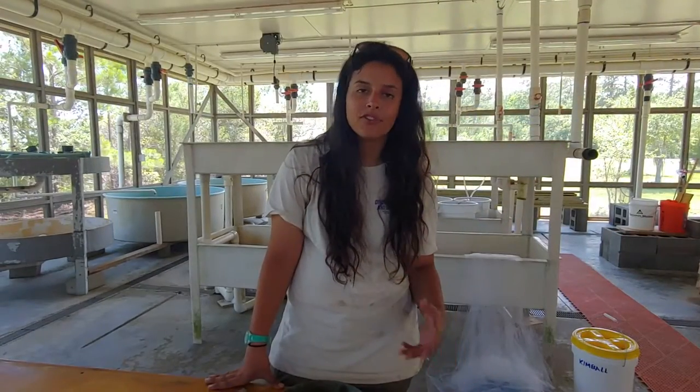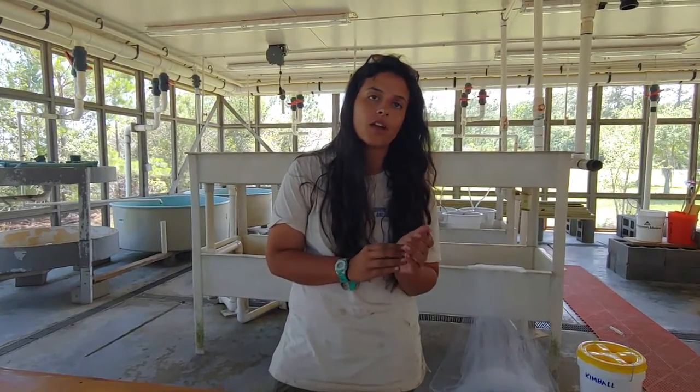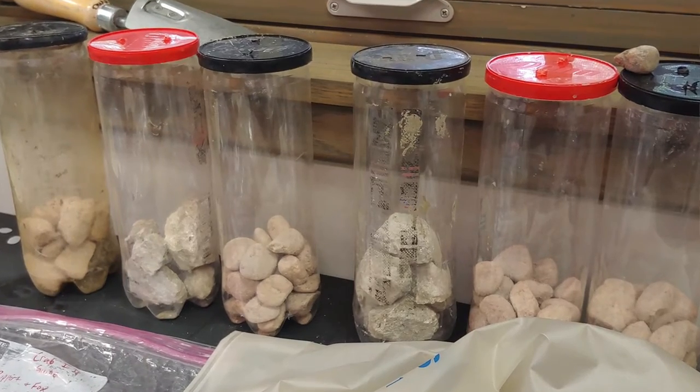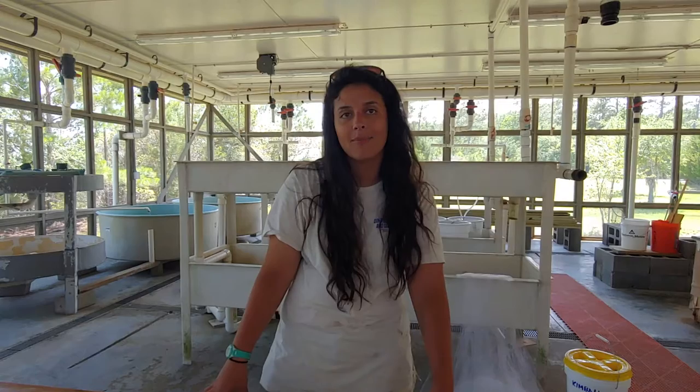So we have pitfall traps, which are essentially just empty tennis ball cans that we fill with rocks. We dig a hole and put it in, level with the ground, and then the crabs will essentially fall in the traps, and then we'll collect them 24 hours later.